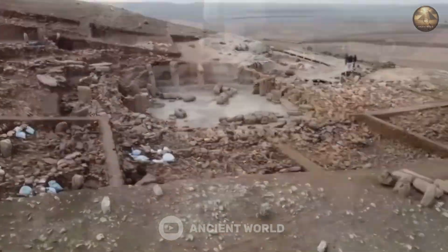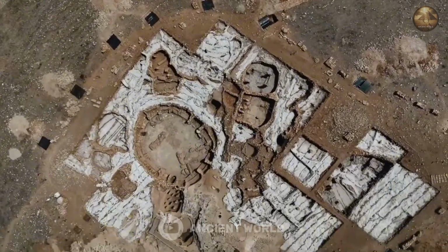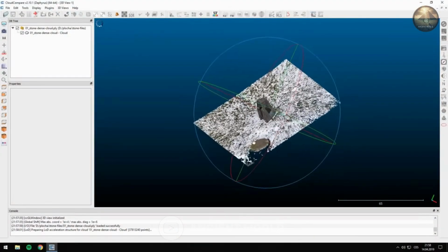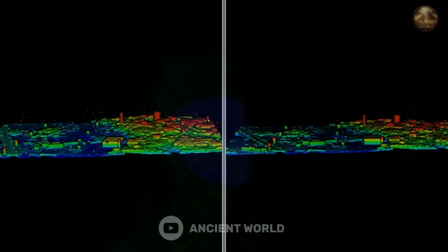The government spends hundreds of millions of dollars annually to expand excavation and conservation efforts. Hundreds of scientists, engineers, and volunteers work year-round, using advanced technologies like ground-penetrating radar, laser scanning, and 3D modeling to see through the desert ground. And what's remarkable is that many other places in this region have yet to be excavated.